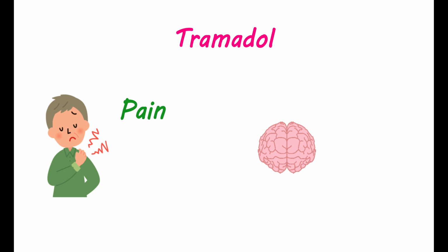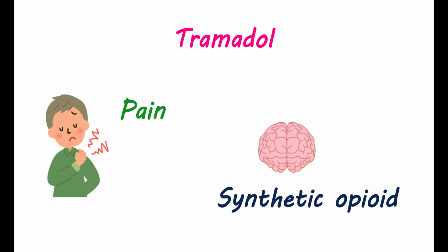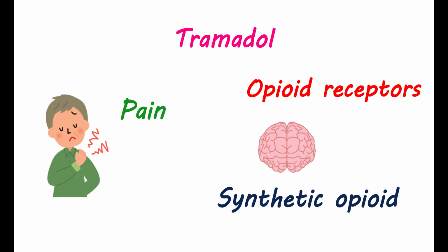Tramadol is a medication that can be given to you to control pain. It is a centrally acting analgesic and classified as a synthetic opioid. It is not derived from the natural opioids like morphine. Even though it is a synthetic opioid, it can still act on the opioid receptors as an agonist. This can reduce pain sensation.